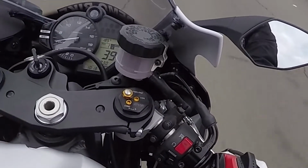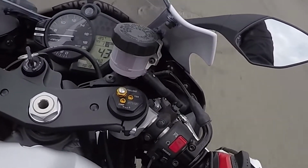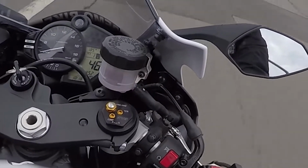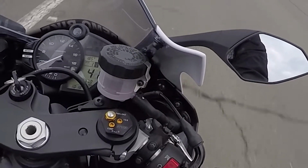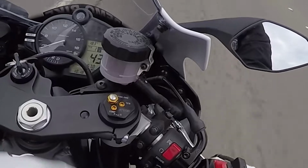This cluster panel is very good. I like the instrument panel a lot. Shows you what gear you're in, what mode you're in, traction control. And I like the fact that there's a little R6 for the 6,000 revs for the RPM. Fantastic. And I like the way it's laid out.